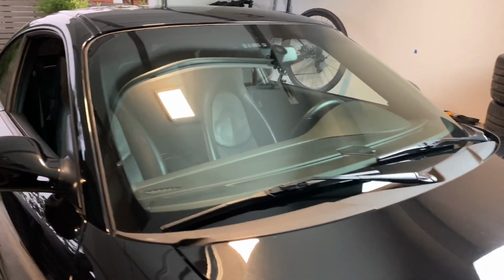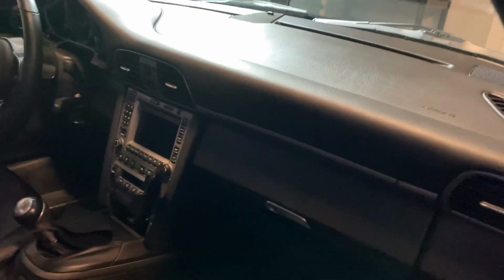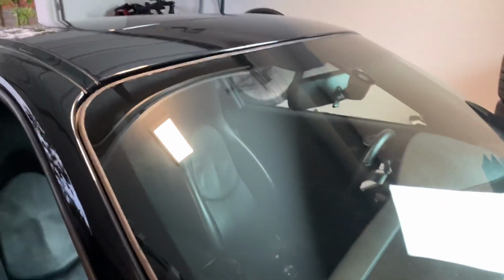As y'all saw in the first vlog, I pulled the headliner down, I pulled the A-pillars off. I pulled almost 60% of the dash apart. I did so much to figure out where this car was leaking from, and Kat and I finally narrowed it down to the actual windshield.